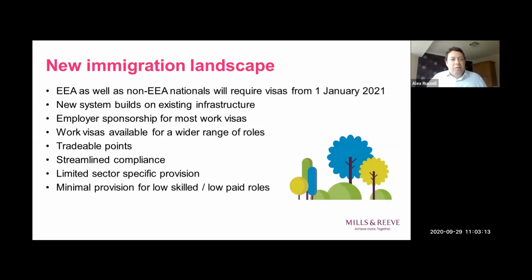Great, so shall we have a look just in big picture terms, as I say, on the new landscape that's going to kick in from the 1st of January next year. As we probably know, EEA nationals as well as non-EEA nationals are going to need visas in order to live and work in the UK from the 1st of January next year. The EEA includes obviously the EU 27 and also the other EEA countries of Norway, Liechtenstein, Iceland, and on top of that, Switzerland as well. So we're looking at, as is well publicised, an ending to freedom of movement. Effectively, to live and work in the UK, a visa will be required.